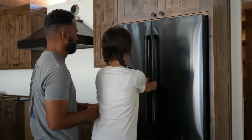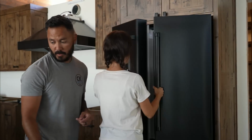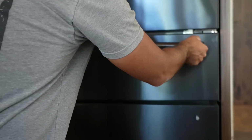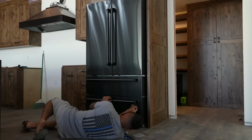Ooh, that looks good. That is a rugged fridge, Mama. You like rugged? I think so, yeah. It's tactical black, my favorite color. I love the black stainless. It looks good. Our fridge project is complete and we are going to be moving on to the microwave.